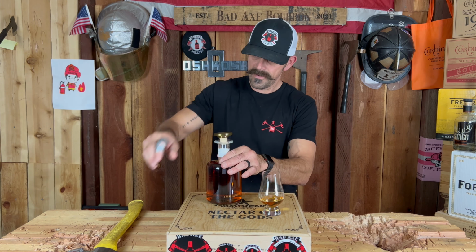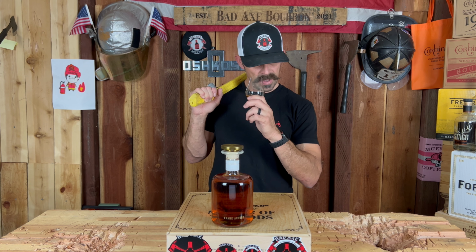Ooh. Well, that first nose might be why it's causing a little tremor in the force right there. I felt a great disturbance in the force, as if millions of voices suddenly cried out in terror and were suddenly silenced. We got some caramel vanilla, for sure. Nothing super heavy, a tiny bit of ethanol, but nothing overpowering. Ooh, that smells pretty good. A little bit of bacon spice in there.